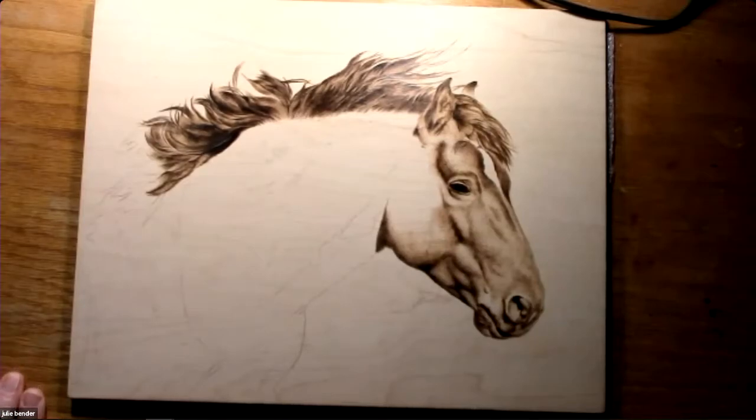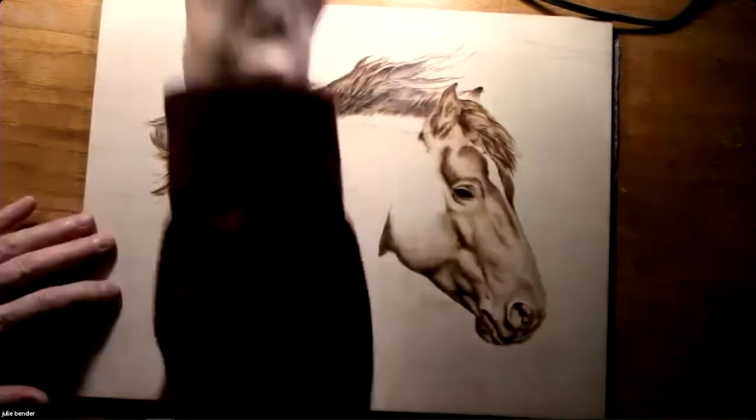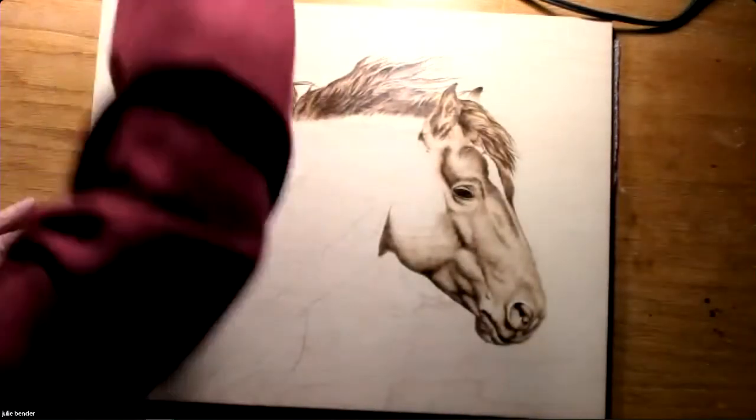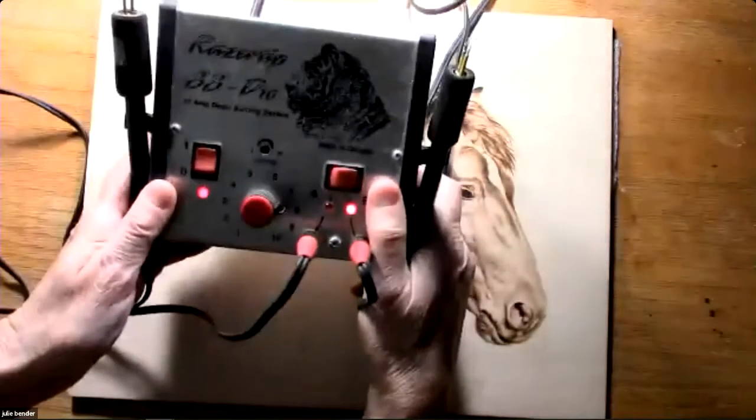Basically, you're taking an image that I photographed, and we transfer it onto the wood together. Again, this is maple wood. I'm going to turn on my burner. Same thing that you saw a little while ago. It's the razor tip burner, and you can see that right here.